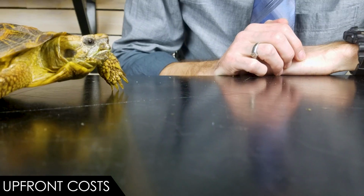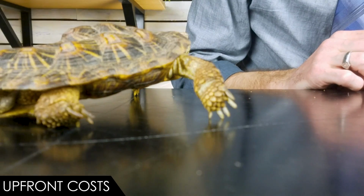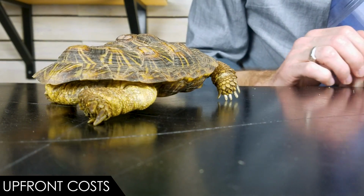Because they're not very common and they're really cool, they're extremely expensive. I mean, there are things that are a lot more expensive, but these are going to be several hundred dollars most places that you'll get them, and that's a lot of money for a little tortoise. And that is why we give the Pancake Tortoise an overall score of 3.4 out of 5.